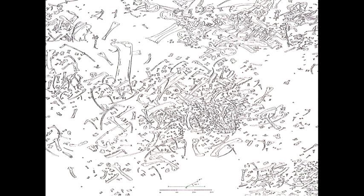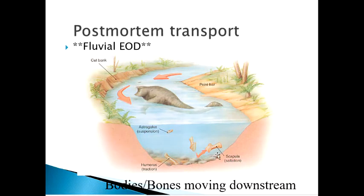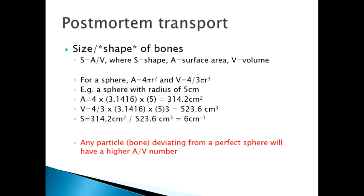You can still get something from this as well. If we go back to this, let's imagine that all these different bones are dumped into this stream system. Well, think about it. There's a leg bone, there's a shoulder bone, here's part of an ankle, skull bones. You've got bones of every different size and shape, and they're going to behave differently in the stream as they're moving downstream. And so we talk about what's called post-mortem transport.